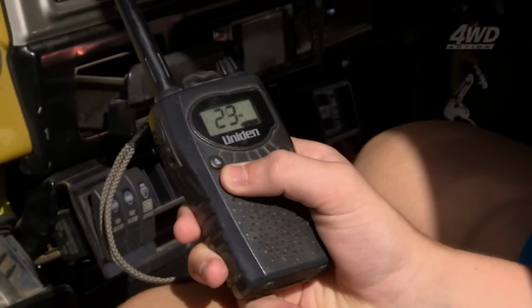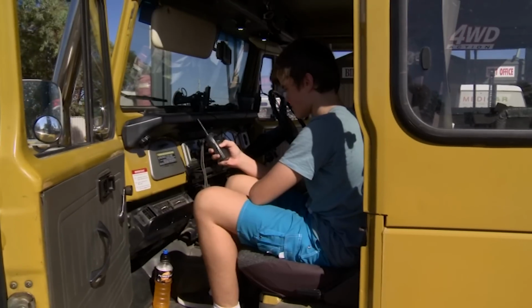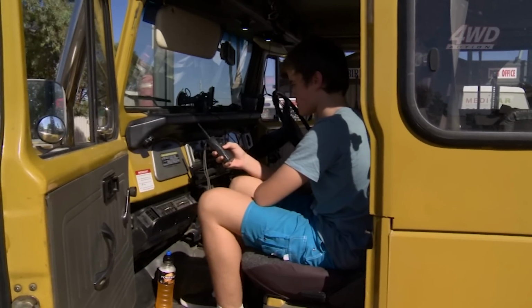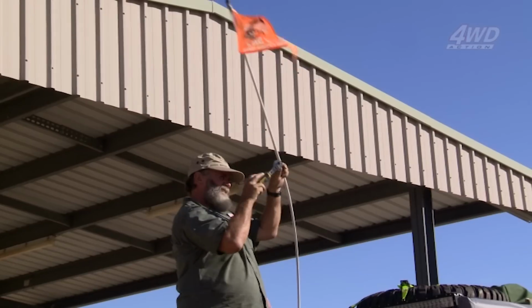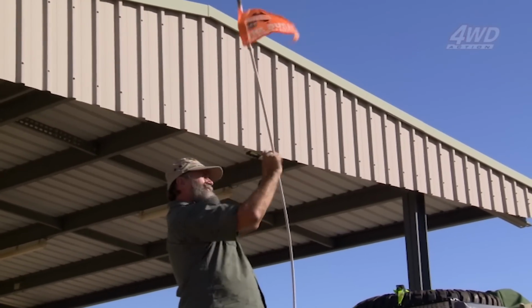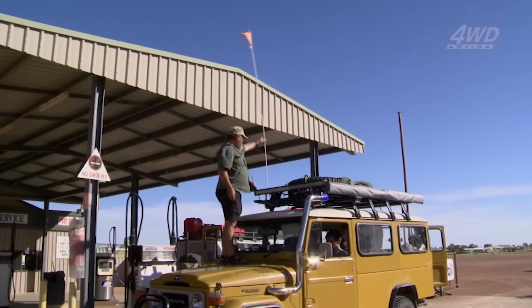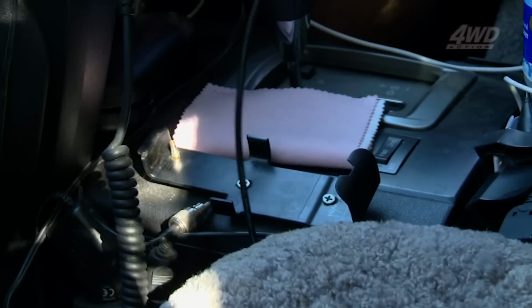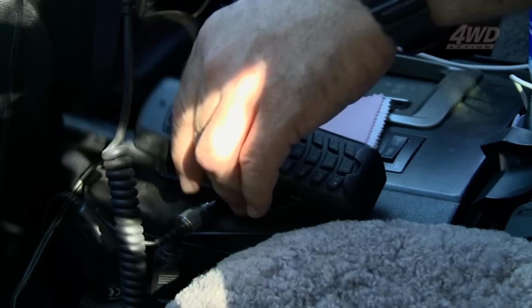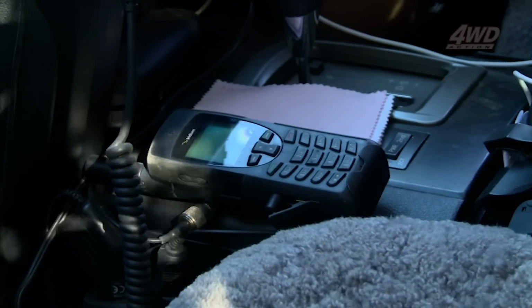Channel 10 is the desert crossing channel, and the whole idea behind this is that if you can hear chatter, you know someone's coming your way or coming up from behind you. You need sand flags, of course. If you haven't got a good high sand flag, people can't see you coming over the top of the dunes, and that's when accidents occur. Sat phones are a great idea. If you haven't got one, this might be a trip where it's worth hiring one.